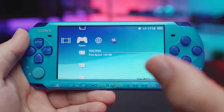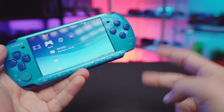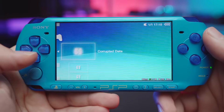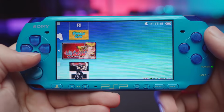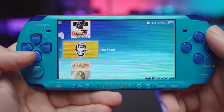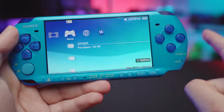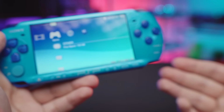Unfortunately, once you start reaching that 100 gigabyte limit, you'll get one of two things. Either things will not show up at all, or they will simply show up as corrupt on top of working files, which is quite unfortunate. And yes, I said around 100 gigabytes, so if you are using a 256, you will in fact get less storage than if you were to use a 128 gigabyte.